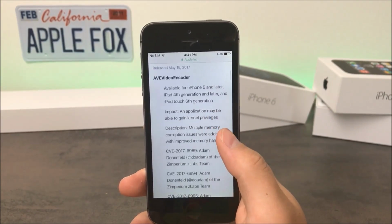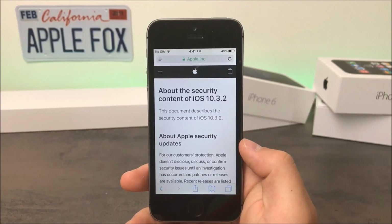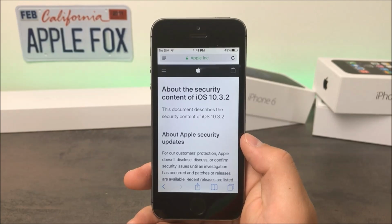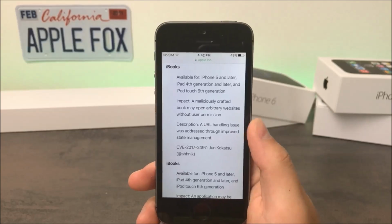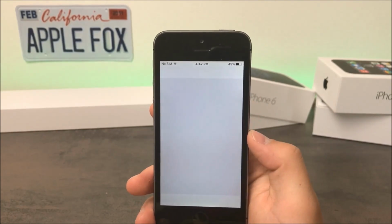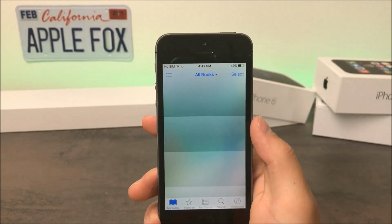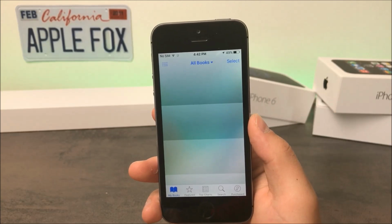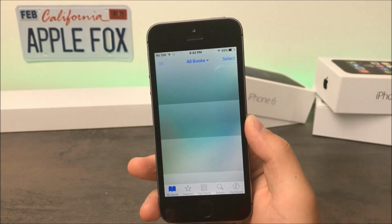On Apple's website, under Security Content of iOS 10.3.2, you can see all the places where it got better and improved. Probably the biggest thing that has changed or improved is the iBooks app. In the older version, it was actually possible to download a book containing some kind of virus, or as they call it, a maliciously crafted book that could potentially do some bad things to your device. Like, for example, open up some websites without you knowing that it's happening.